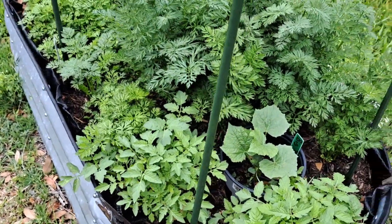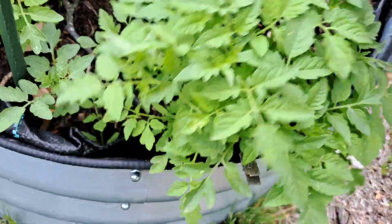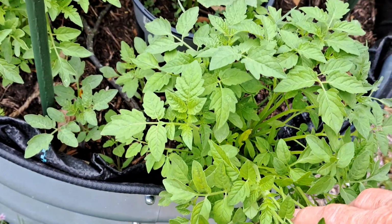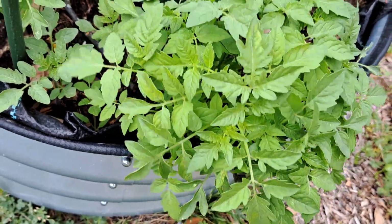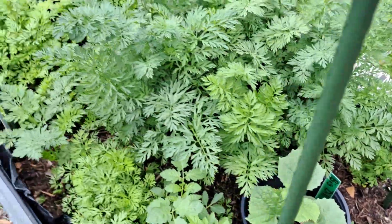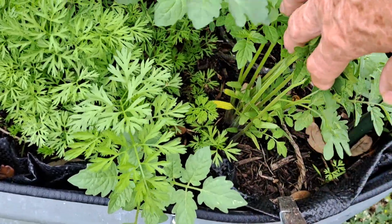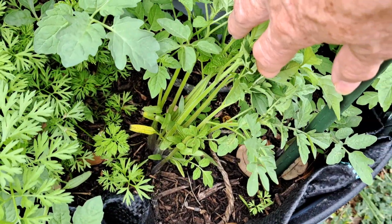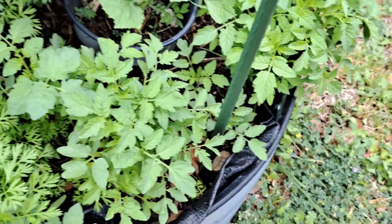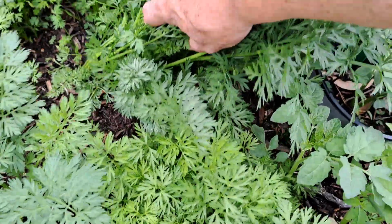And look at all these volunteer tomato plants, y'all. I took my son 2 of them that were big enough, and look how much they've grown since then, since last week. My big deal cucumber, my carrots, and there's another hill of the volunteer tomato plants. Look how many tomato plants are in there. I need to pull them out and start moving them. But look at that.